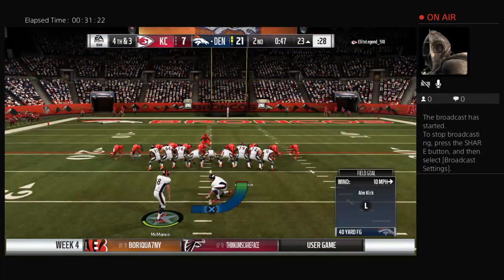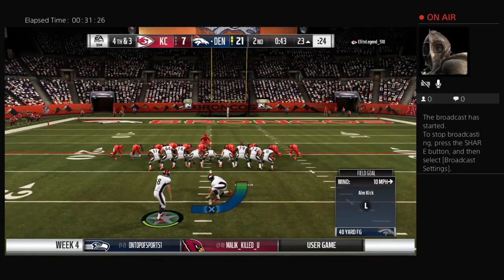So on 4th down, on comes Brandon McManus and the field goal unit for the Broncos. This a 40-yard attempt from the left hash.